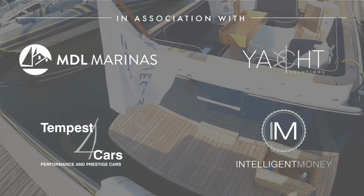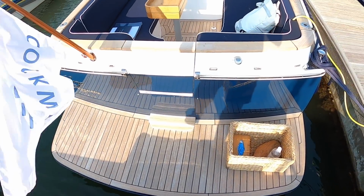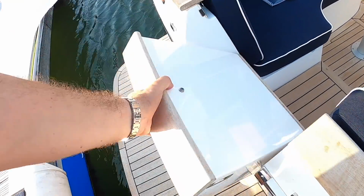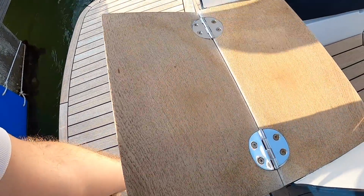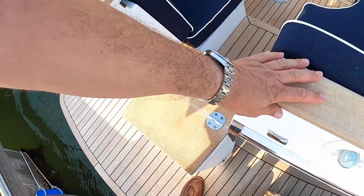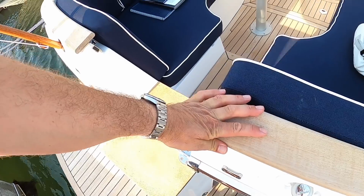Now we're going to access this one via the transom and the bathing platform. This is quite nifty. You see it's got this section here. You can unclip this and then it rolls right over and becomes a little step into the boat. I'll slip my shoes off.